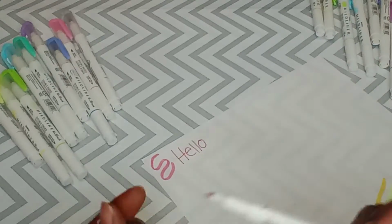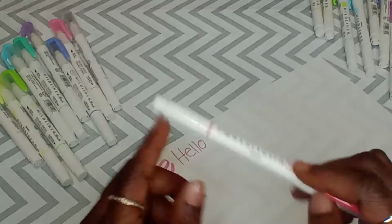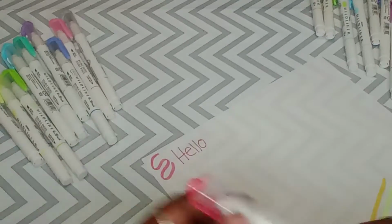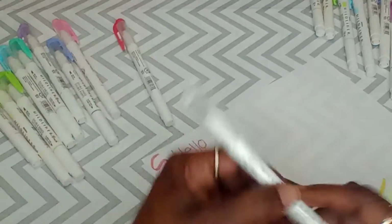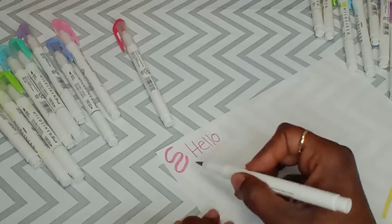Yeah, I like that because I was just saying how I like those fine point Sharpies. So this could kind of replace it for now. All right, so that's that color. And this is the gray.